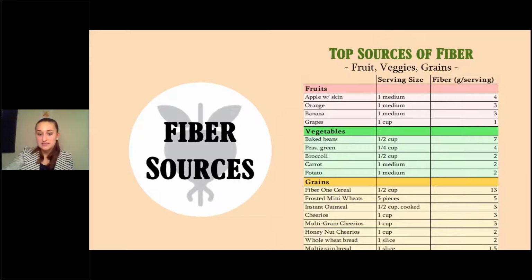We've got the regular Cheerios, we've got multi-grain Cheerios, and we've got our Honey Nut Cheerios. So if we look at the top Cheerios, just the plain one, which is 100% whole wheat, that has the most fiber in it. And it's got a comparable amount to the multi-grain Cheerios, both of them have 3 grams of fiber per serving. But if you look at the Honey Nut Cheerios, it doesn't have as much fiber as both the Cheerios and the multi-grain Cheerios.